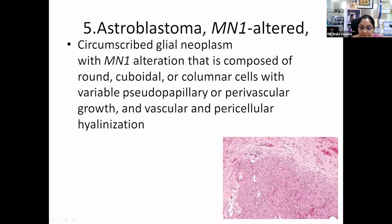Now, coming to the fifth tumor type, there are total 6. So this is the fifth tumor type. I have kept the Pilomyxoid astrocytoma for the last because it's actually a huge book in itself. So astroblastoma MN1 altered. Initially, it was just called astroblastoma. Then they found this specific mutation in astroblastoma. So it is also a circumscribed tumor with MN1 alteration, and it is composed of round cells. And so all the cells are round, epithelioid, etc. But the tumor usually has either a pseudo-papillary pattern or a papillary pattern, and they are perivascularly arranged.